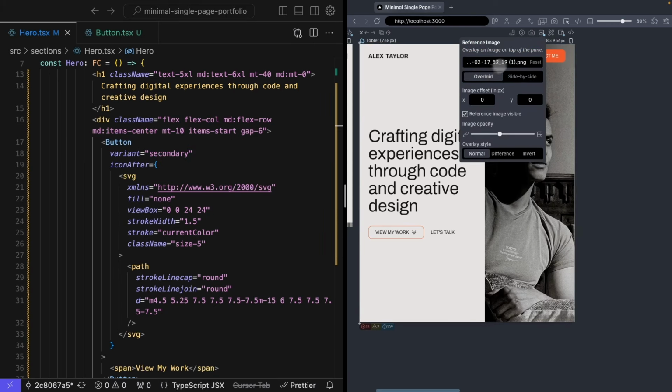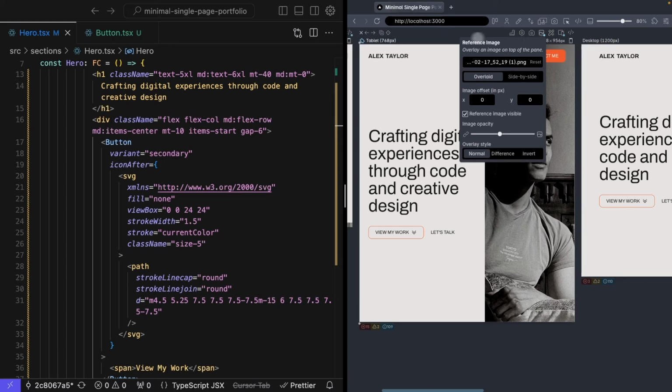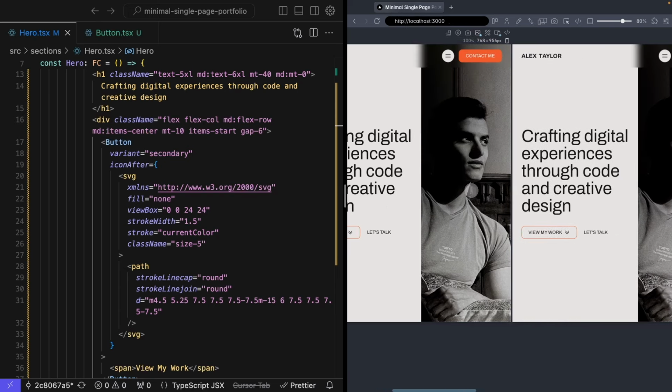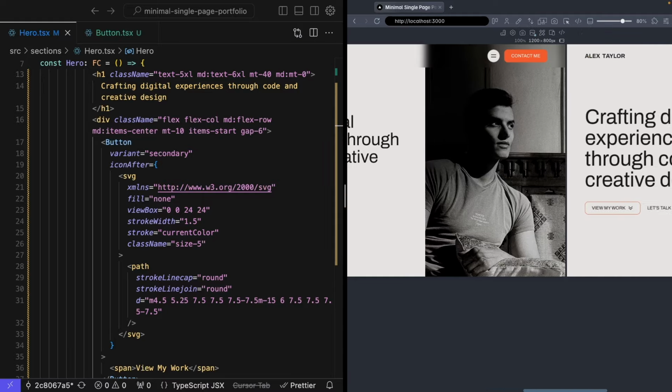I'm going to take my reference image, overlay it on top of my coded page. And from what I can tell, everything is looking right to me. So I'm happy with how this is looking at the tablet size. Let me go ahead and pull my reference image back out, and let's go over to the desktop size and see if there's anything else we need to take care of over here.